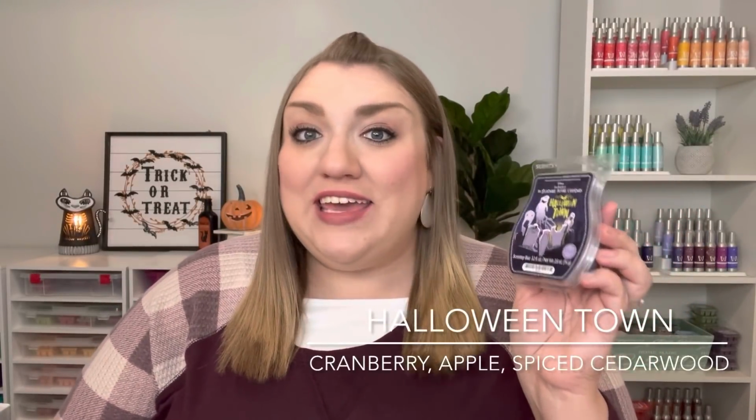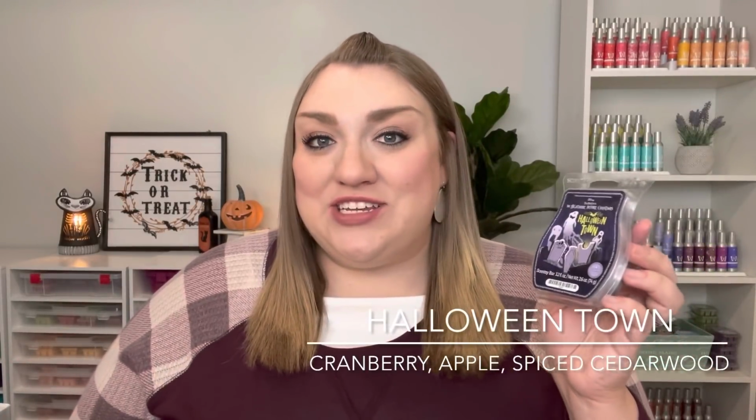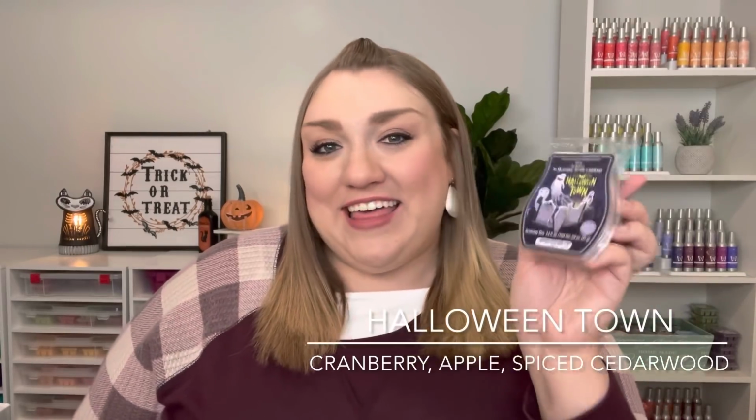And then I did pick up a 3-pack of licensed bars. So I did get a bar of Halloween Town, and of the 3 Nightmare Before Christmas scents, Halloween Town is the most Halloween-like to me. Jack's Obsession is more of a general fall scent for me. And then I don't even know what the Oogie Boogie roll of the dice scent is trying to be, but I really like Halloween Town for around this time of year.